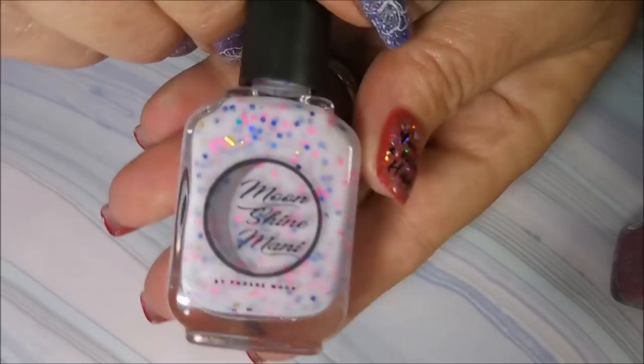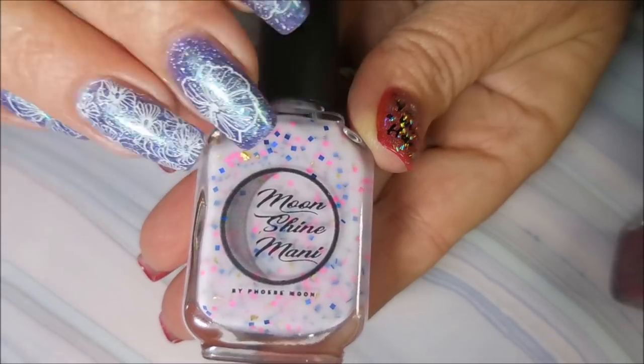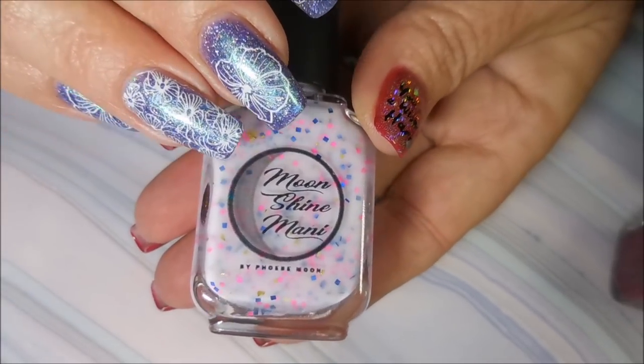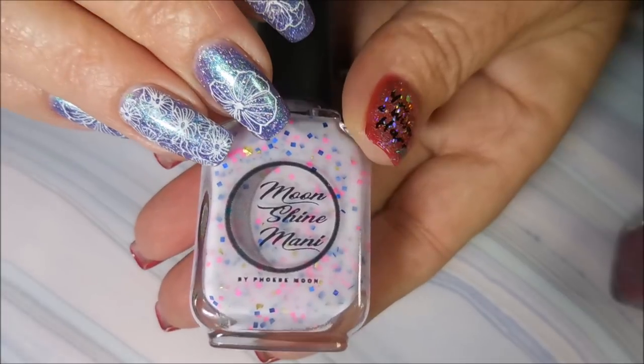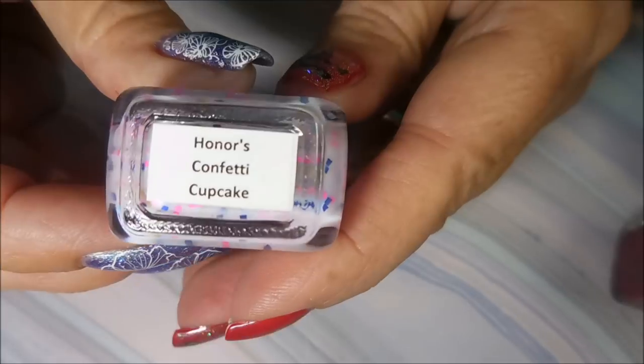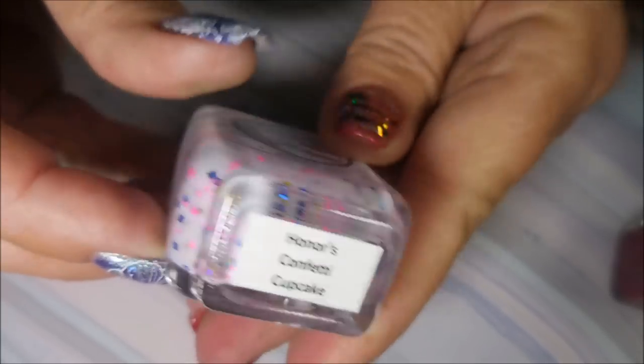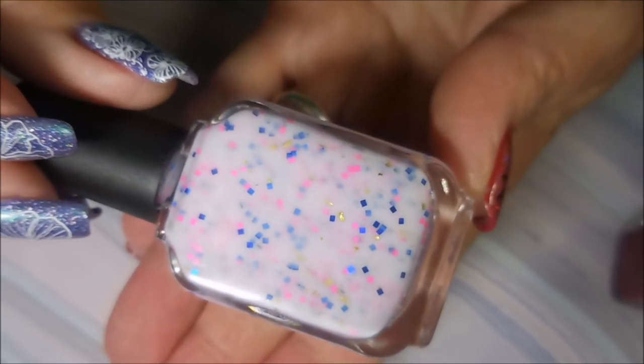So I'm just going to show you these polishes real quick. I'm going to start with the Moonshine Manny. This is one I had to have mostly because I have followed Phoebe Moon since way back when I first started stalking YouTube channels. She was one of my first favorites. And this is her daughter's polish called Honor's Confetti Cupcake. And it's just so cute. It's such a girly polish.